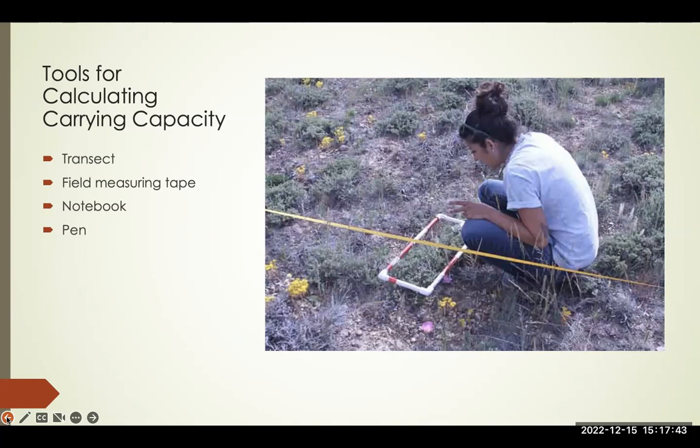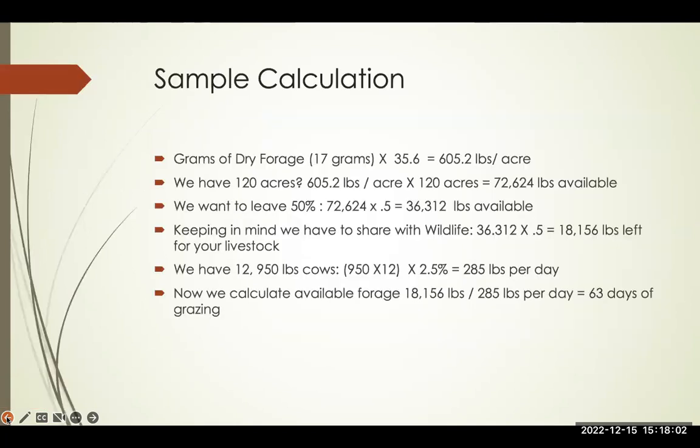And from this calculation we're going to show you next, you take your forage material that you've dried out, and you input it into this calculation, and you can tell how many animals you can keep on a certain rangeland for a certain amount of time. You can go back to the slide we were at before.